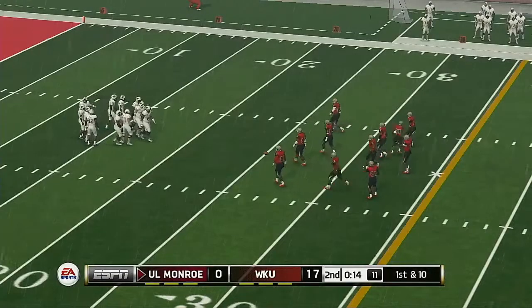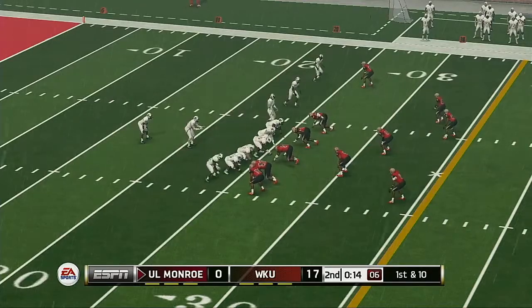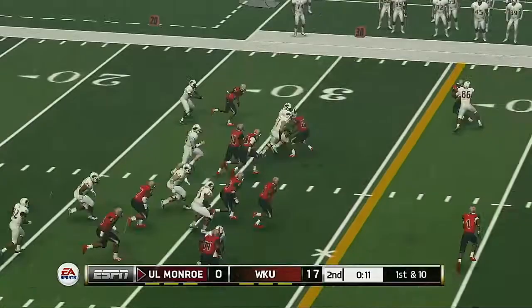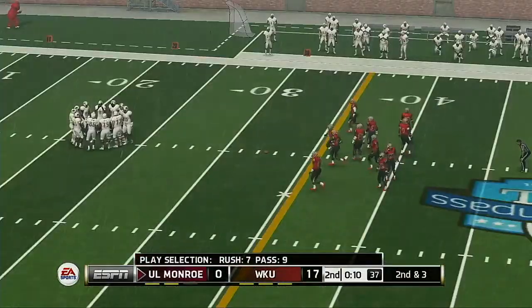Things are on the verge of getting out of hand before we even hit the half. These next few drives are going to go a long way in determining what kind of game this will end up being. Good outside run there. 7 yards there on that bit of misdirection.